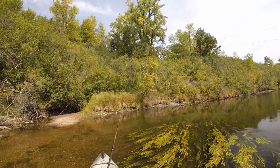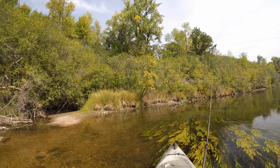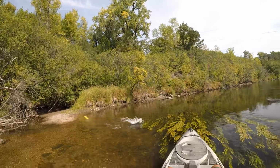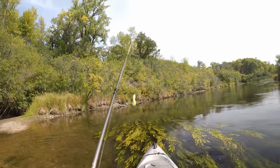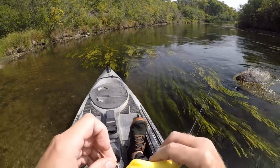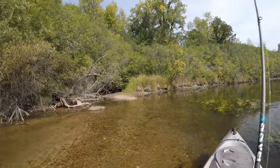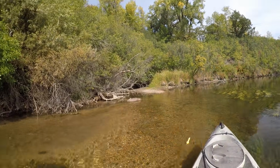Oh, swing and a miss. Got him that time. Oh, had him for a second. Oh man, that was sick. Oh, it kind of tore my chicken's suit off there. And it just popped right back on. That works. Oh, bummer, man. That was pretty cool though.